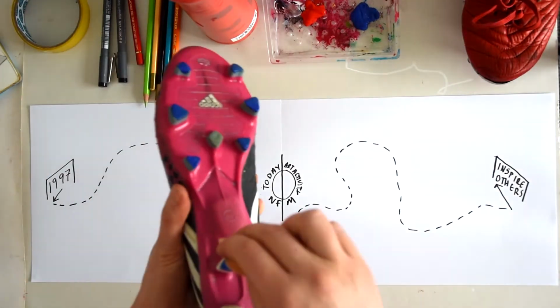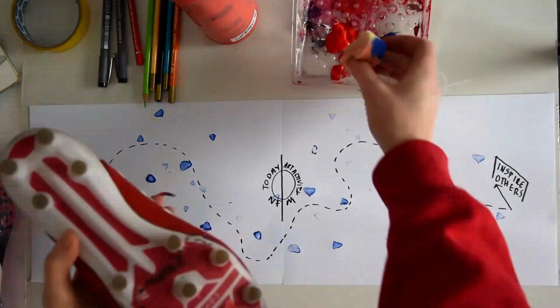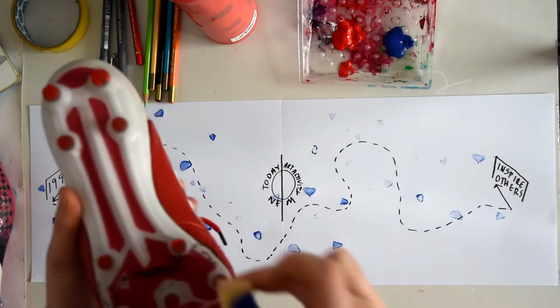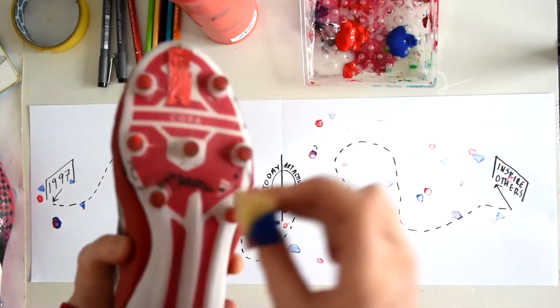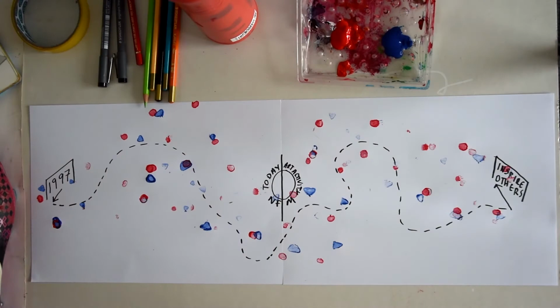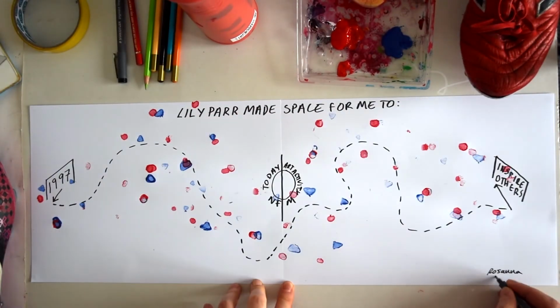Step 5. Take 1 football boot and use one of the colours to paint onto the studs. Then print the boot along the timeline. Next, take the other boot and use the other colour to print over the top, creating a cool footprint effect. Step 6. Make sure you add the title and your name.